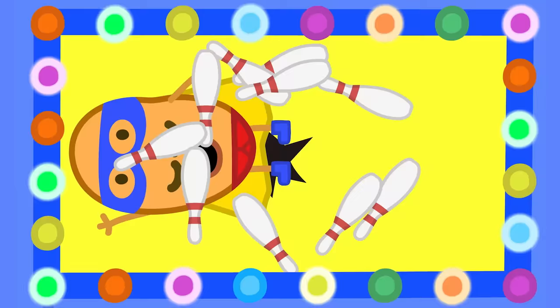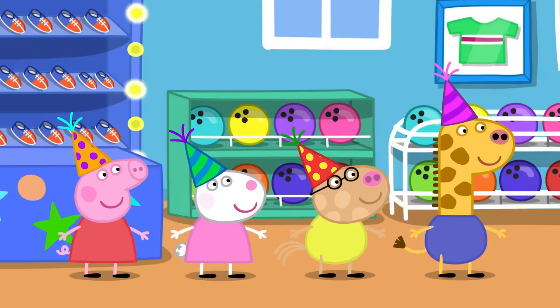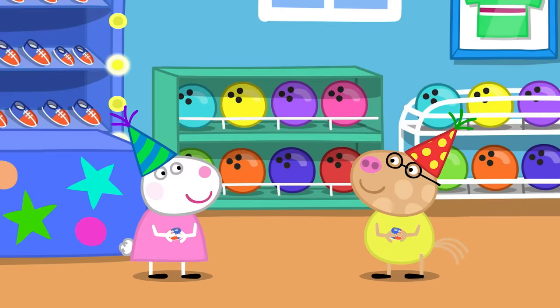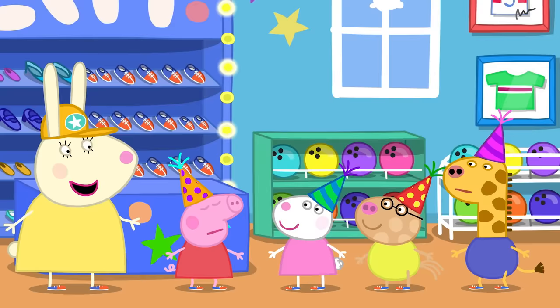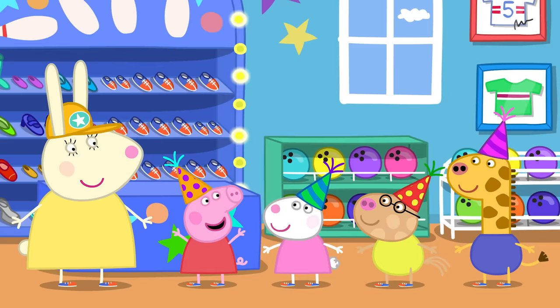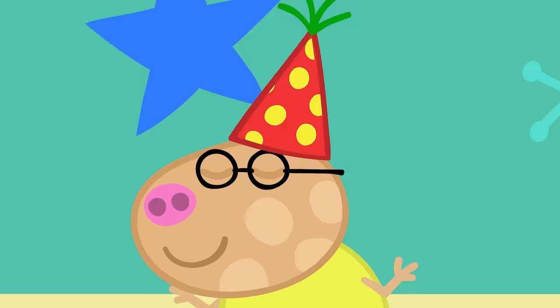A super strike for a super bowler. Today, Susie Sheep is having a bowling party. I want to get a super strike too. I know how to do it. I've been bowling lots of times. Then you can show everyone what to do, Peppa. OK. We should take our pictures for the scoreboard. Just step in front of the camera and say cheese.